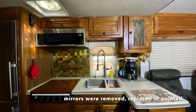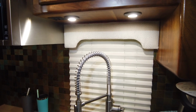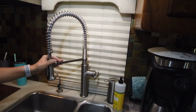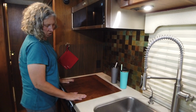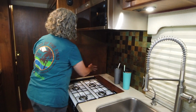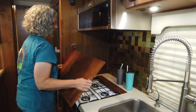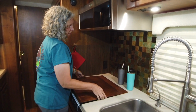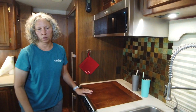We also did the backsplash, which we love, and the faucet. We built a new stove cover that you just lift up, set it to the side, do your cooking, clean it up, and set it back. Much easier than what was originally in here.